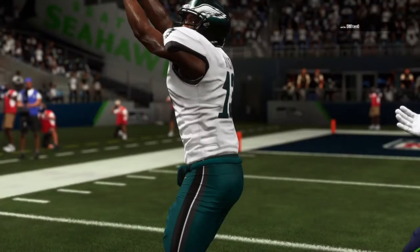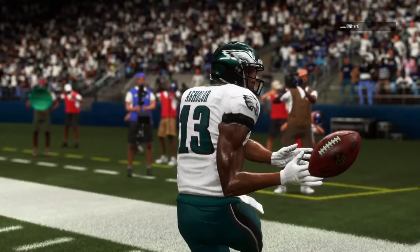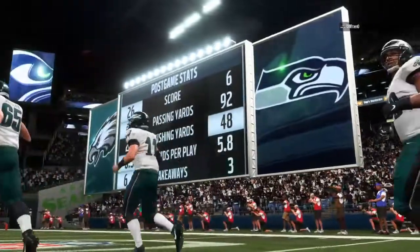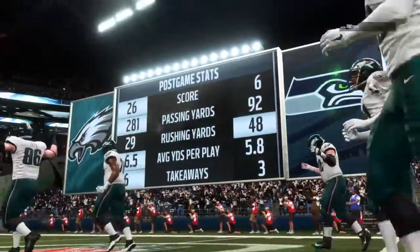No doubt. And they're moving on to the conference championship. How about this? What a tremendous feeling to get to the game that can get you to the Super Bowl. A fantastic season. Unfortunately, for the other team, a tough way for it to end.